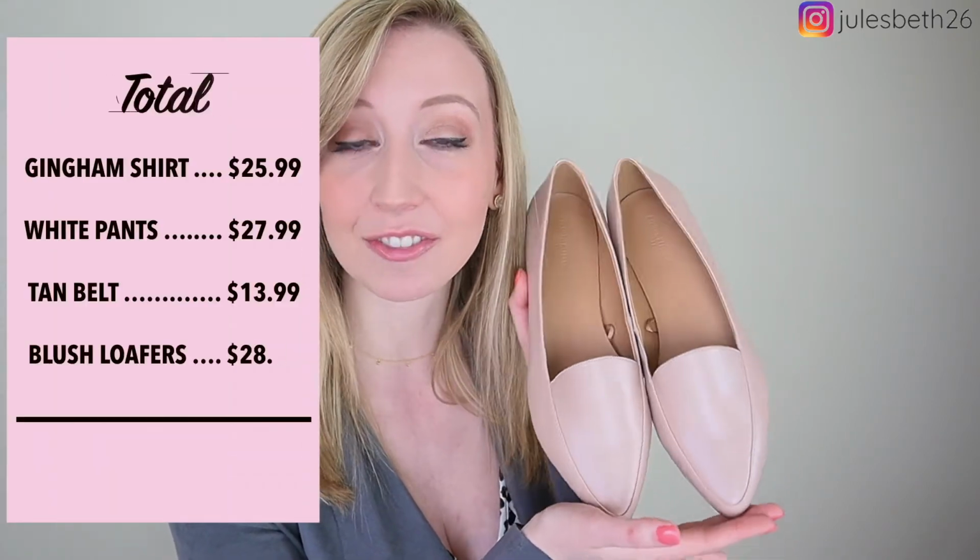So these shoes retailed for $34.99 and I got them for $28, which brings my total to $95.97. So I came in under budget.